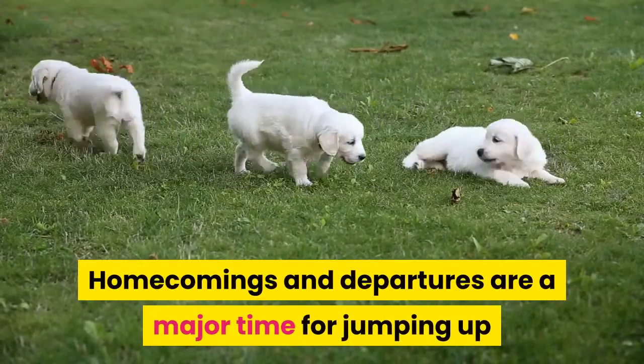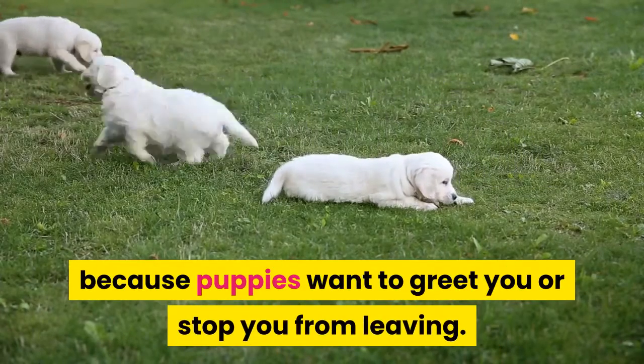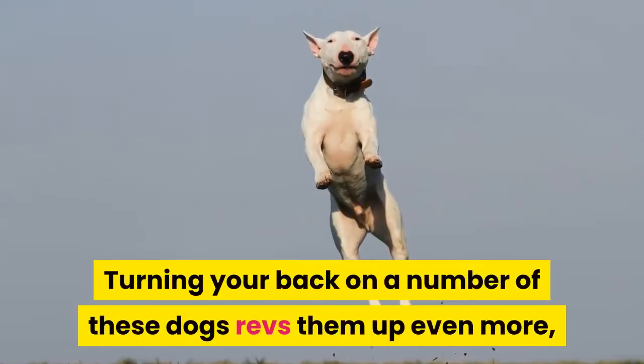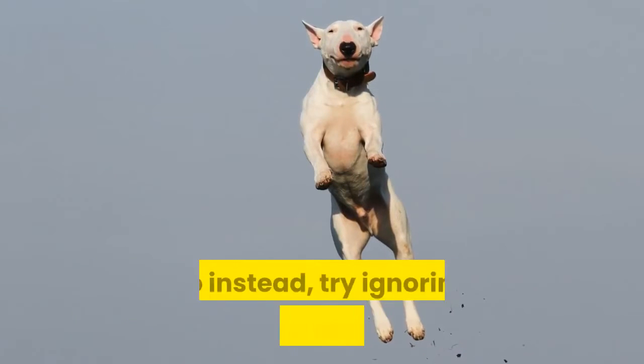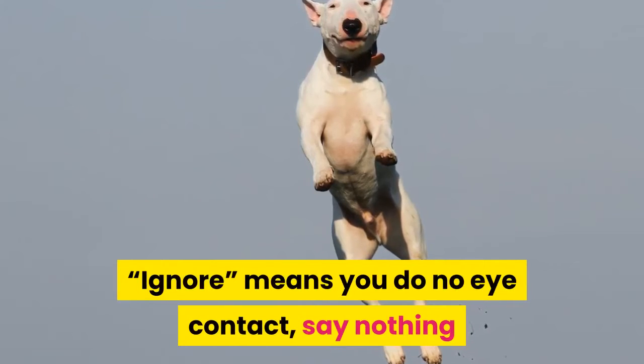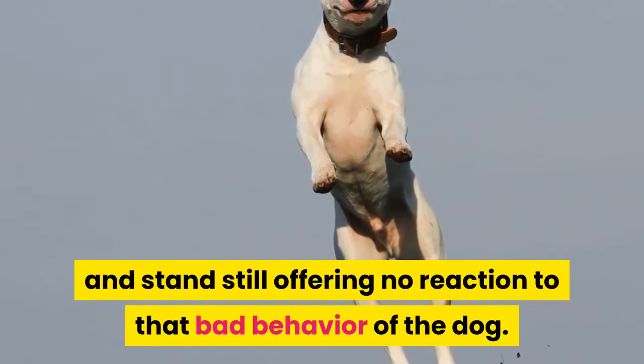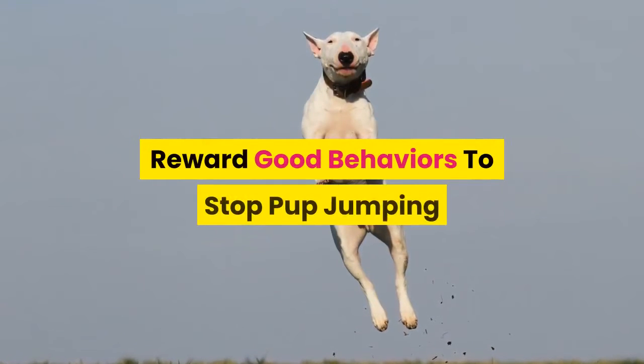Homecomings and departures are a major time for jumping up because puppies want to greet you or stop you from leaving. Turning your back on some of these dogs revs them up even more, so instead, try ignoring the bad behavior. Ignoring means you make no eye contact, say nothing and stand still, offering no reaction to the bad behavior of the dog. Reward good behaviors to stop pup jumping.